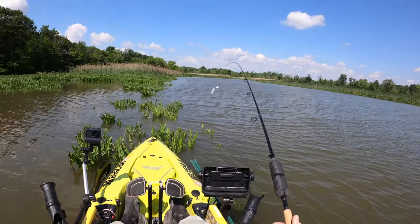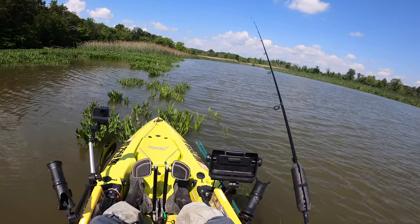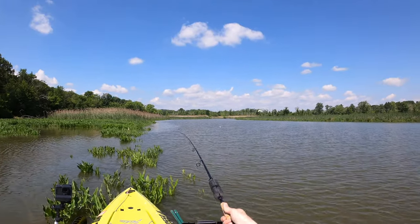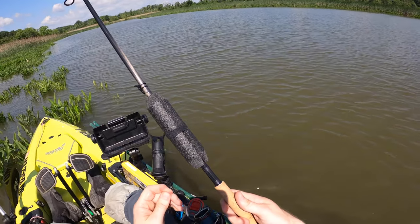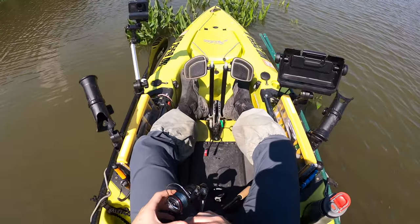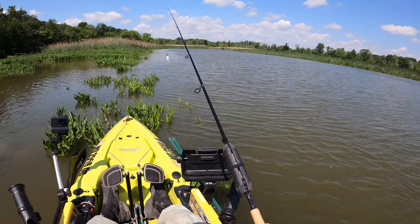Buzz bait. I got a little bass to hit this. I think I'm gonna try a chatter bait for a little while. There's the chatterbait. Whoops. First perfect cast. I think I threw it off. Oh my god. Apparently I did not tie it well enough. Chatterbait take two. The last time I didn't tie it on and I just threw it into the water like a dumbass.